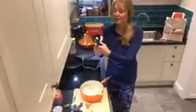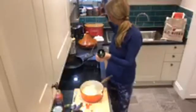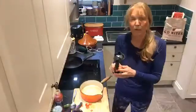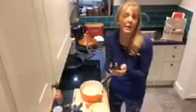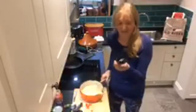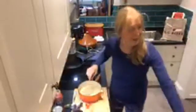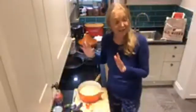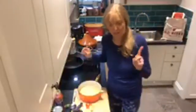If you haven't got one of these, I can highly recommend it. I bought this when I was weaning Helena, so she's now 26, so it's lasted a while, and I think it cost 15 quid or something. Really useful, and they last forever, and they don't take much washing up, which is fantastic.